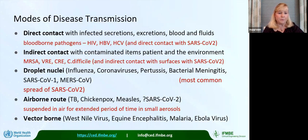So typically airborne routes of transmission are tuberculosis, chickenpox, measles. They have very small microns. They can suspend and travel in the air for a good period of time. And these tiny small aerosols we're seeing with SARS-CoV-2 as well.